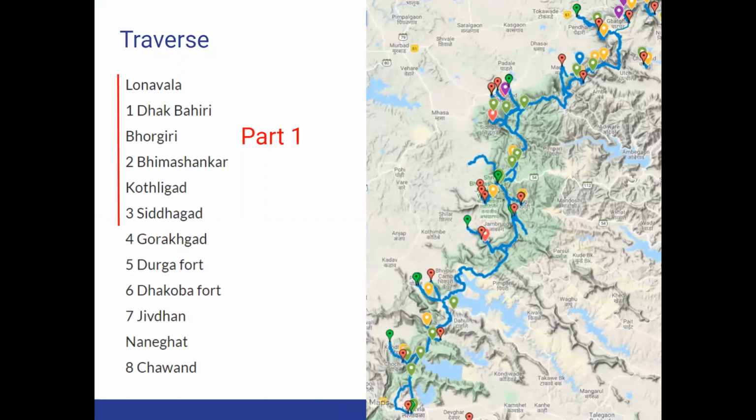Voila, in this first traverse, we'll start at Lonavla, go through the Dhak Bahiri caves, Bhurhiri Fort, Bhimashankar, Kotlighat, Siddhaghat, Gorakhgad, Durga Fort, Dakoba, Jivdhan, Naneghat, and Chawand. In this webinar, we'll just cover the first part from Lonavla to Siddhaghat.